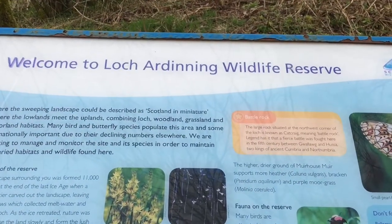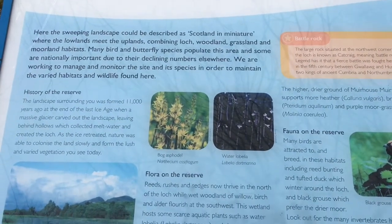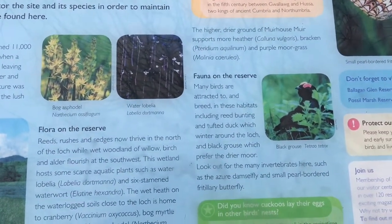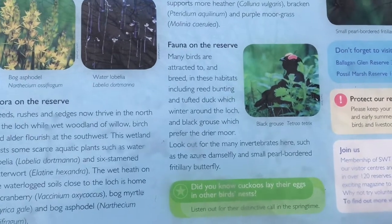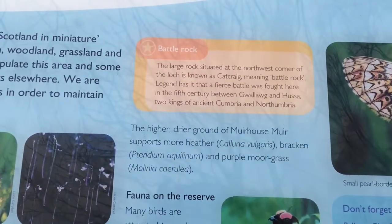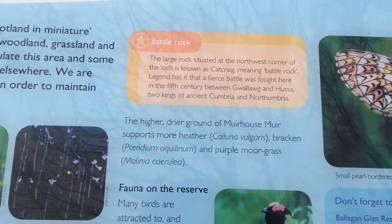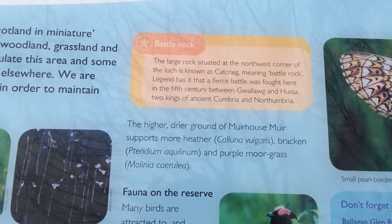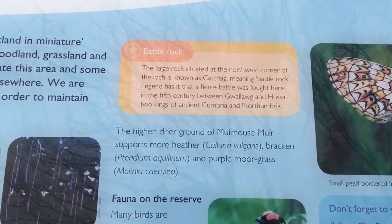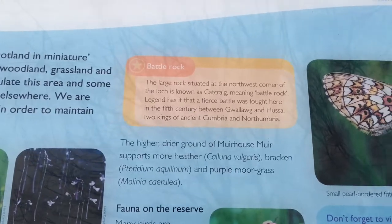Nice wee information board. Let's have a wee look through it. According to this, they do get black grouse in the area. And there's a rock to the northwest of the loch that's known as Cat Creek or Battle Rock. According to this, the kings from ancient Cumbria and Northumbria fought a battle there.